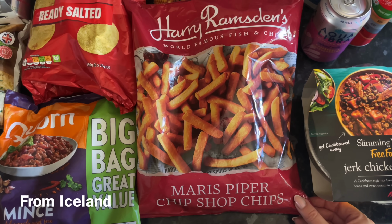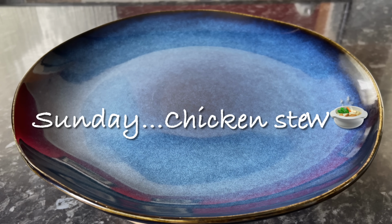These are the chips here. So if you're in Iceland, I recommend you pick those up. They were really, really tasty.